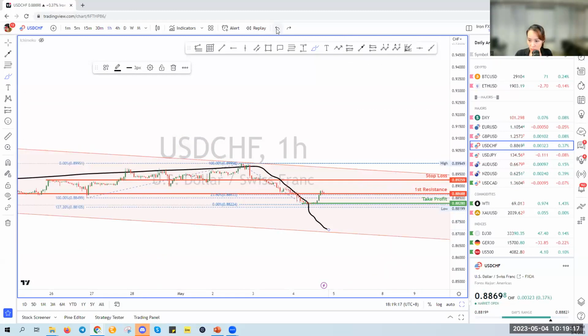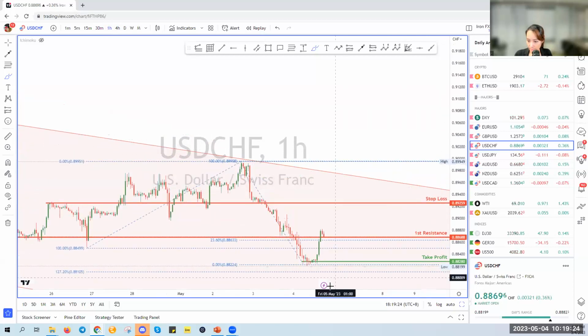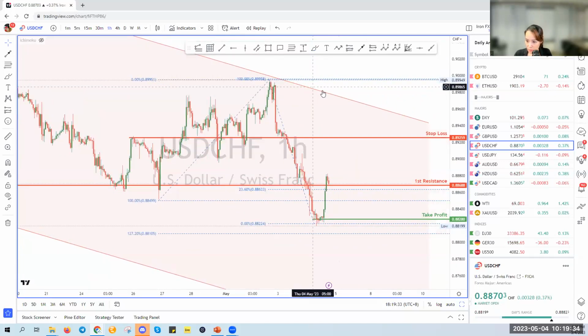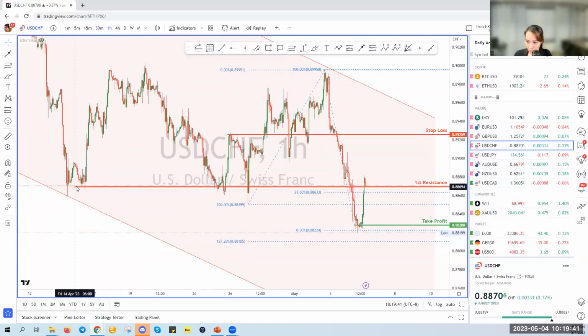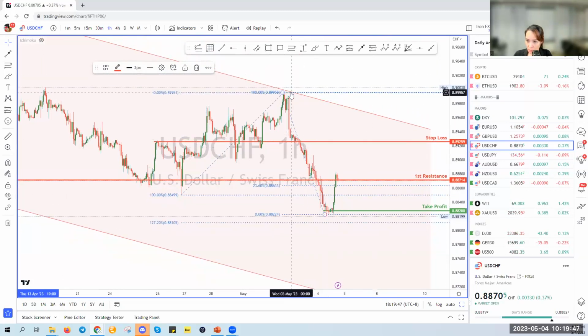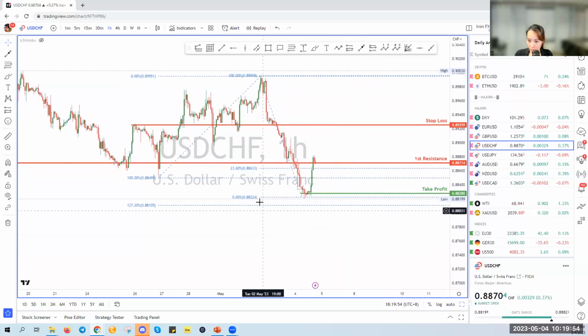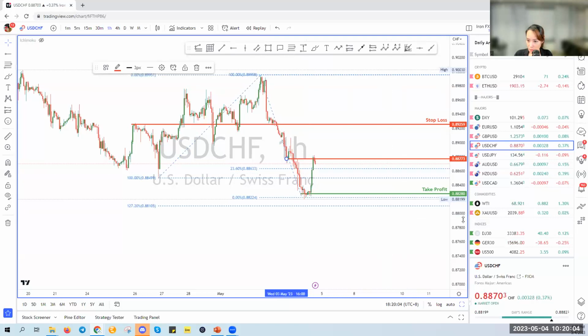Okay, let's zoom in to H1. In H1, what you can see is that price is already coming down, even though in H4 it's still above. So I just removed the channel line for you to have a clearer view. Okay. So it touches a little bit of this level, and then it comes down, right?